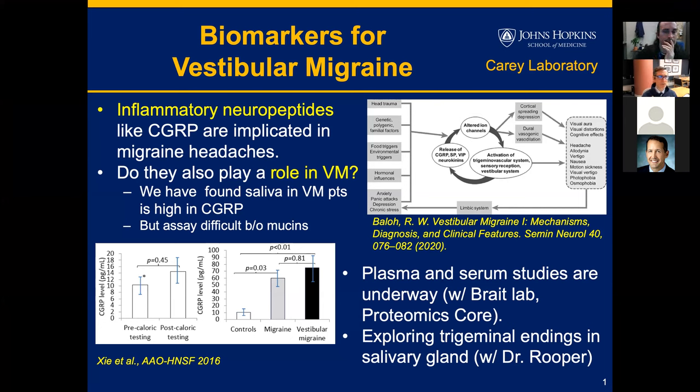We've previously found in the lower left panel that salivary CGRP is elevated in patients with vestibular migraine in the black bar, just as they are in patients with common migraine. But that assay is difficult because mucins are present in saliva. It's very difficult to separate the peptide components accurately. So we don't think this is necessarily a good long-term single patient test. So we're looking now at plasma and serum. These are studies underway with help from Mariana Breit and the Proteomics Corps.